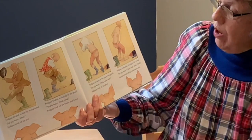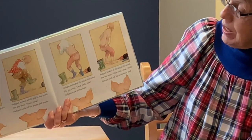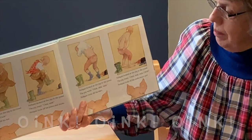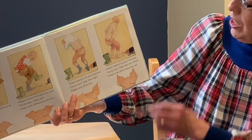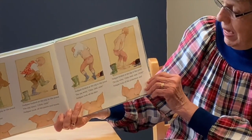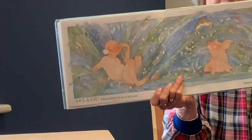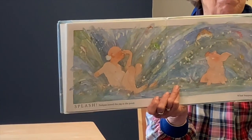And Nelligan took off his pants and his boots. And Nelligan looked at the pig in the pond, and the pig said, oink, oink, oink. And Nelligan took off his shirt. And then Nelligan looked at the pig in the pond, and the pig said, oink, oink, oink, oink. And Nelligan took off his underwear, and splash! Nelligan joined the pig in the pond.